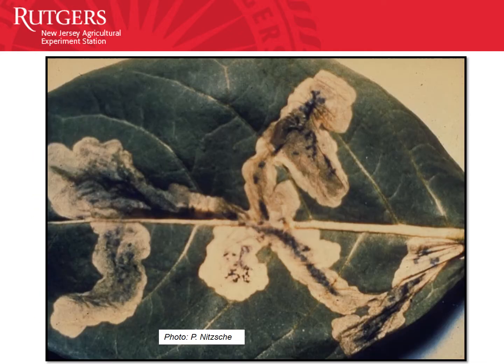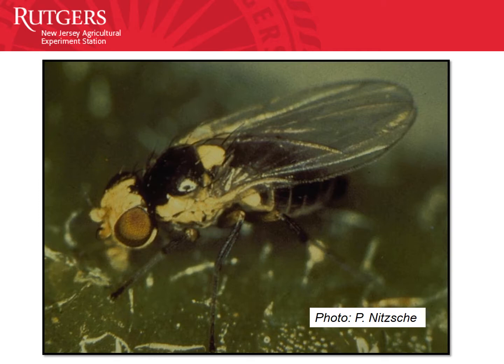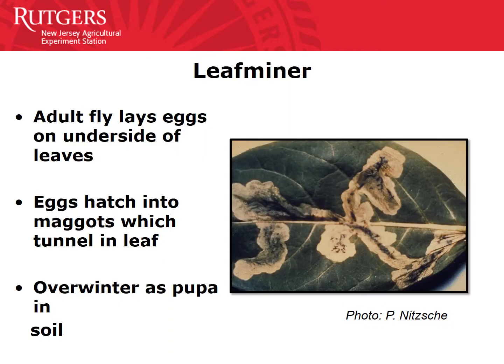Here's an interesting problem on many leafy vegetables, such as spinach, beets, and chard. You will see squiggly lines on the leaves. Here's what causes those lines. It's the adult leaf miner laying its eggs on the leaf. When the eggs hatch, the maggots feed between the leaf surfaces, creating mines. Thus the name of this pest, the leaf miner.